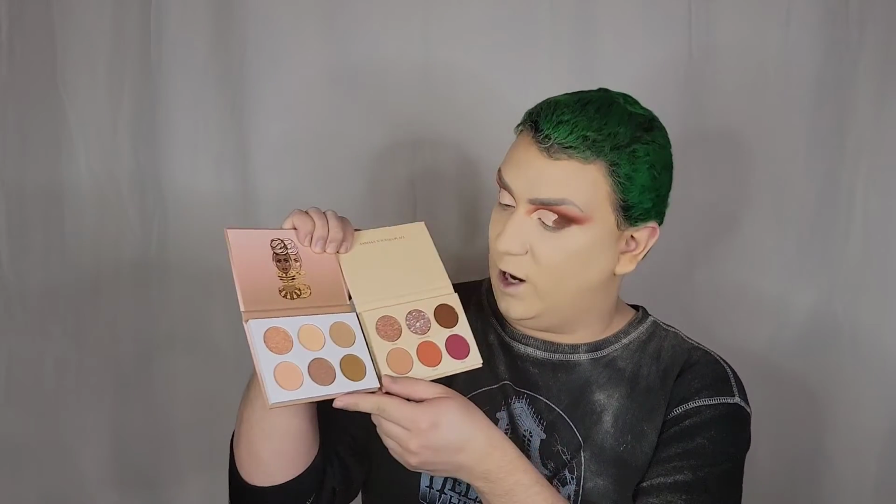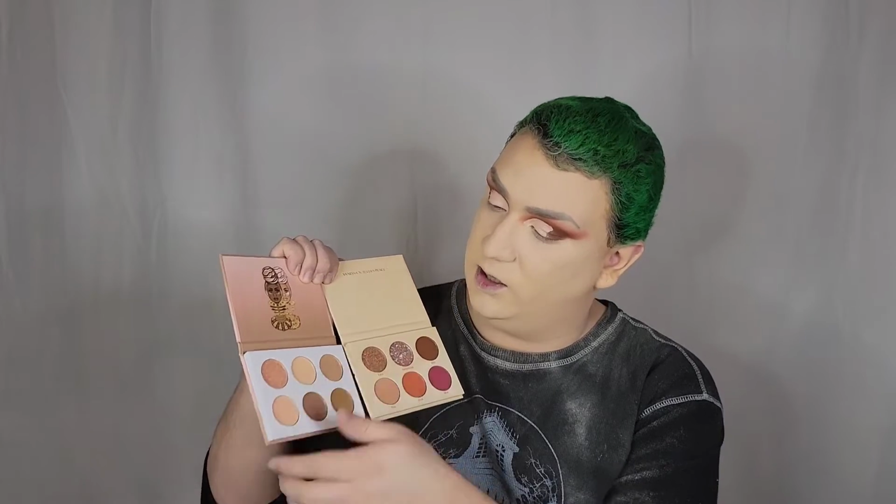For my lid today, I will be going in with the shade Extra, as well as this shade, which I'm not sure has a shade name, from the Nudes palette in my inner corner, and then Extra on the rest of my lid. You guys, look at this reflect on this Extra shade. I thought it was going to be more of just a simple gold, but I can see very pink, almost purpley pink mauve-y reflex on this gold, and it is amazing.